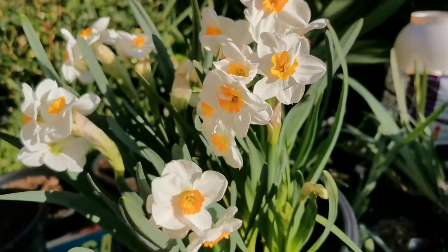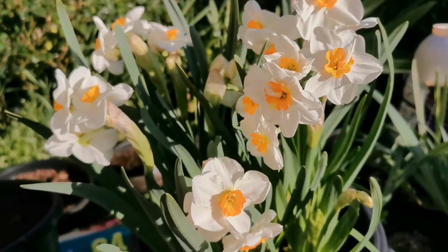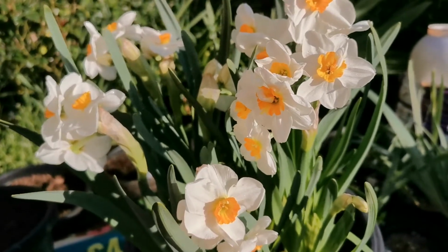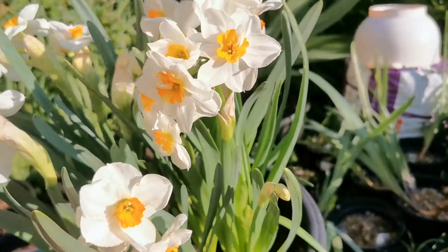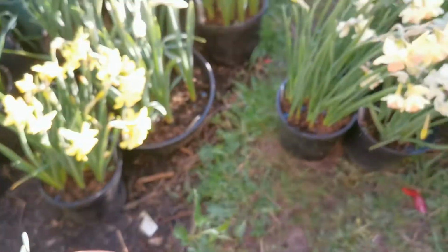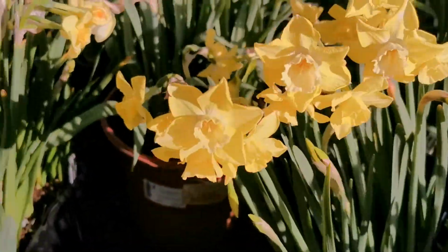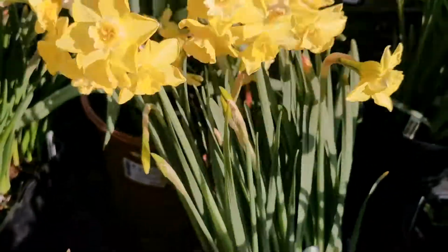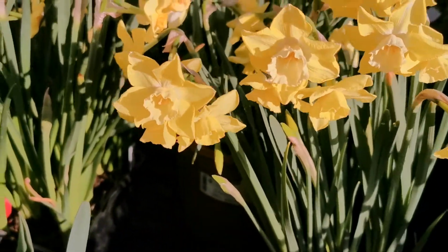This is a plant about 30 centimeters tall, 30-35, and considering the brightness of the flower and the size of the flower, this is definitely better. It's still pretty small, but definitely better than the Hawera if you want to put it in a garden. Well, I will continue now with a few more narcissus in flower at the moment. This one is the Pipit. The Pipit is definitely a mildly fragrant narcissus.